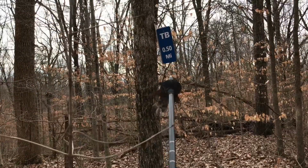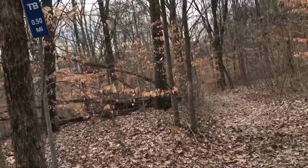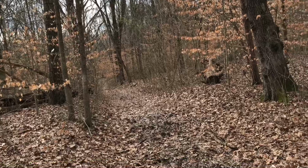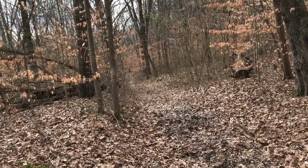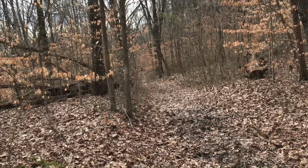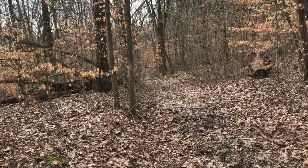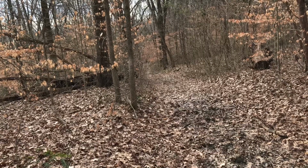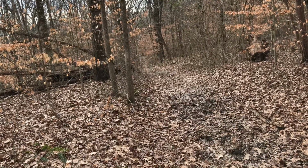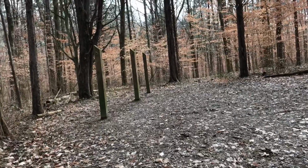Okay, so I'm a half mile in on the Turnhole Bend Trail, and the predictions kind of turned out to be true. The first quarter mile was definitely not downhill. In fact, there were a couple of pretty steep little climbs. But from there on out, it's been pretty much downhill. Dreading tomorrow, it's going to be wet and uphill. But we'll make it.